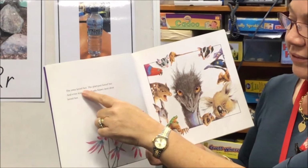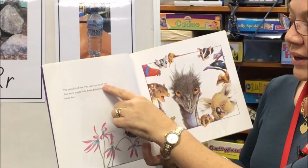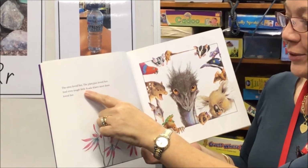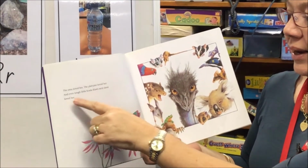The emu loved her. The platypus loved her. And even tough little koala claws next door loved her.